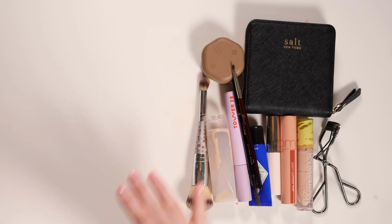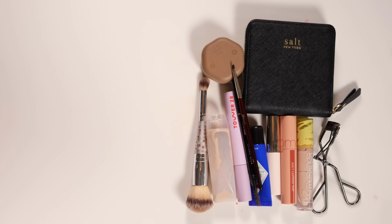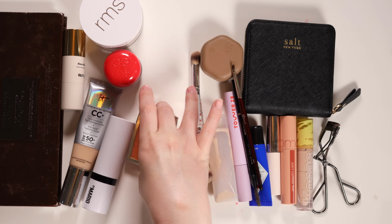So as a recap, this is everything that I am taking with me, and this is everything that fits now into this amount of space. So honestly, I feel pretty incredible about this.